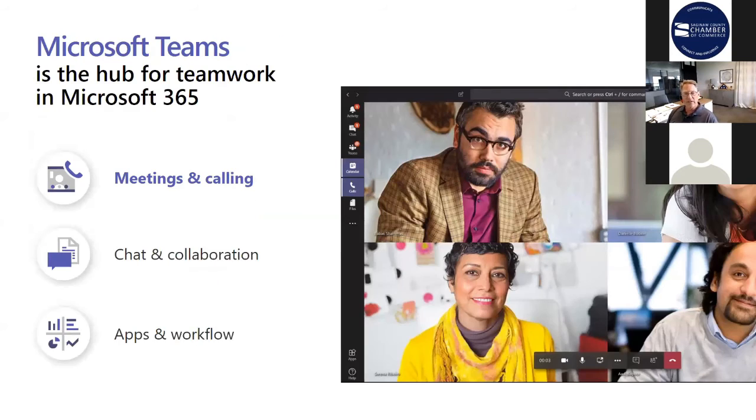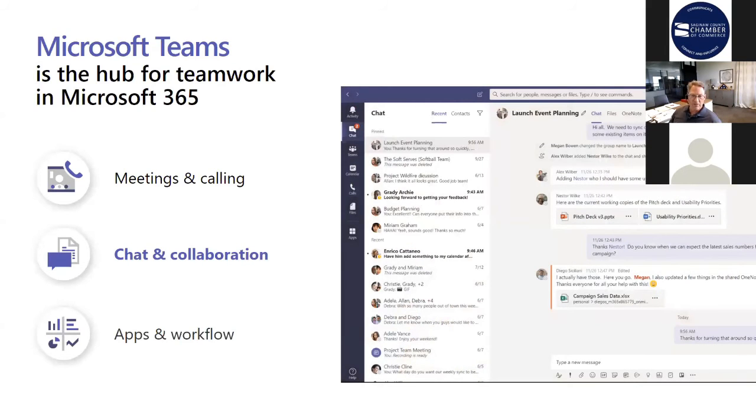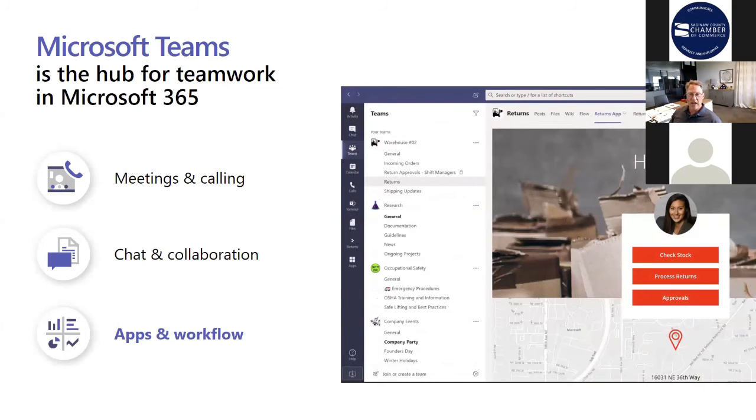So, you know, what is Teams? It's a hub, it's a framework, it's an entry point into a whole lot of tools on the back end. But I want to talk about some of the features and functionality that are available with this. You can have meetings and call people. You can chat with them just like a regular chat application. You can upload files. You can share files with each other. You can have workflows and apps in here. You can tie in your CRM system, all kinds of things. And as we use this tool, we learn more and more about what we can do.